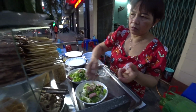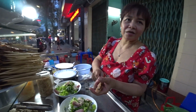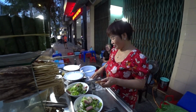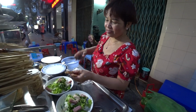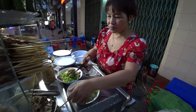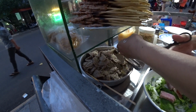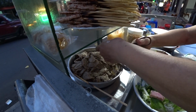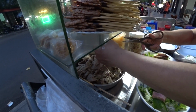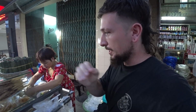And then here's the grilled pork. She's got all the grilled pork sticks in there. What is this? Thit. Oh, I don't know, I forgot the name. This is really good. Nuong. And then we've got, they're almost like pork steaks down there, like super thin pork steaks that she's grilled. She's pre-grilled those, and she must pound them flat before grilling them because they're super thin.